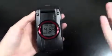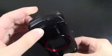So overall, I think it's a great phone for those that are going to be outdoors a lot. If you do a lot of hiking or just overall traveling, it's nice to have a good rugged phone. Or if you're just tough on your phone and you need one that's going to be durable, I think it's definitely a good option.